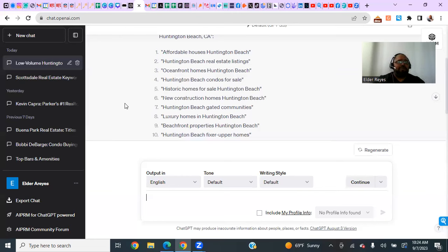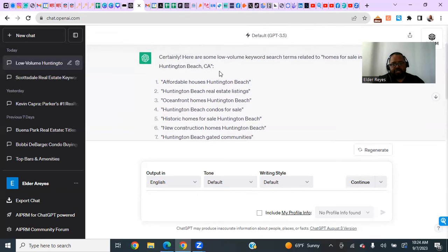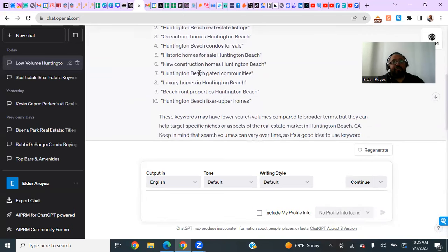So I know some of you guys are going like, okay, so yes, you still want to target the high volume keywords like Huntington Beach homes for sale. But what you also want to do is you definitely want to start targeting low volume keyword searches for those same phrases, because if we can get you on the first page of Google for those, boom, I promise you, your website will start to climb the search engines for those high volume keyword searches.